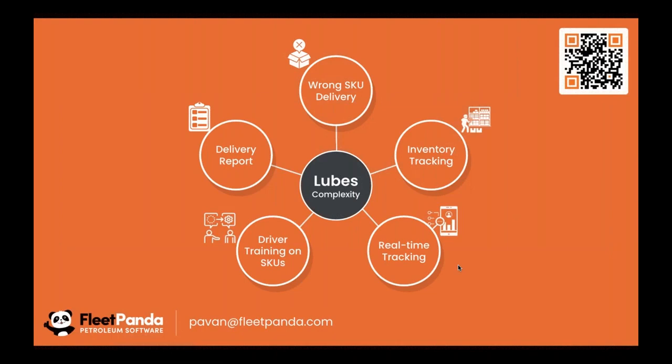And the key complexities, as we discuss with our customers, that we're seeing over and over on the lubes are, one, you're often ending up delivering the wrong SKU because these packages look really like each other. If you don't have a good scanning system and a good mapping system in place, then you end up delivering the wrong product. The inventory tracking is pretty hard, right? Not only in your warehouse, but on the truck, there's a lot of stuff moving in and out in real time. And you want to have a really good hold of what the inventory is.